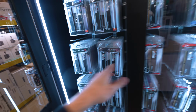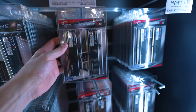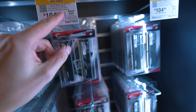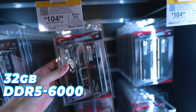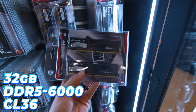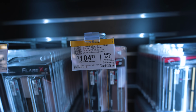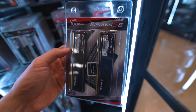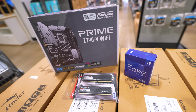All right, here's the memory. This is the memory that is a part of the bundle, G.Skill Ripjaws. 32 gigs at 6,000 megahertz, you guys. CL36 timing. This is actually perfect. Current price on it is actually $105, but with the bundle, it's gonna be a lot cheaper. So here it is, guys, the bundle deal, all for $400, which I still can't believe.